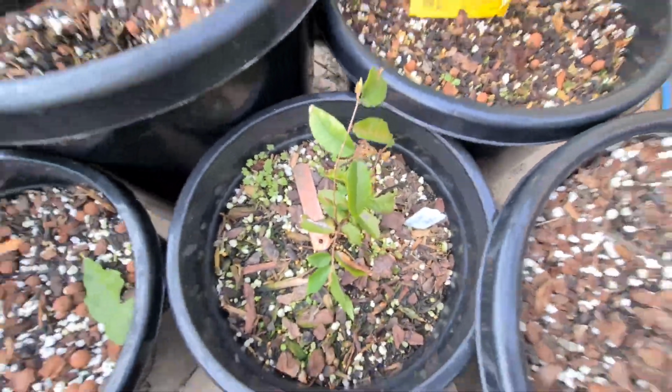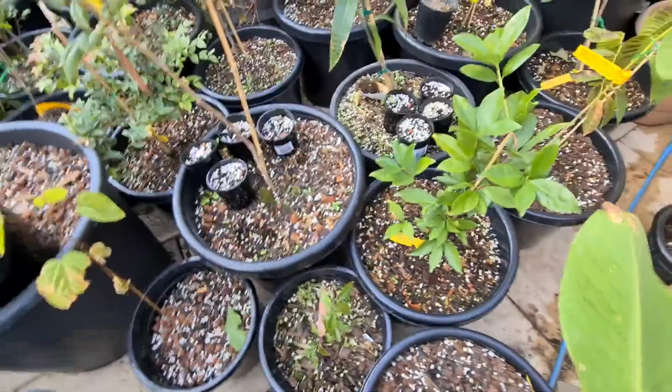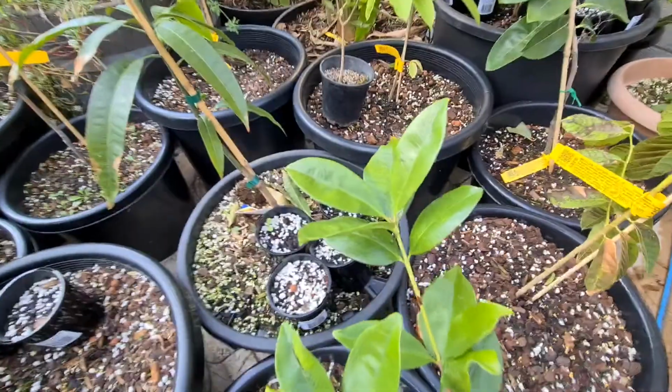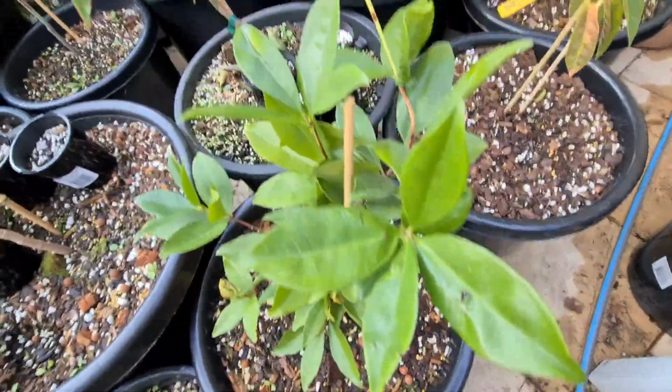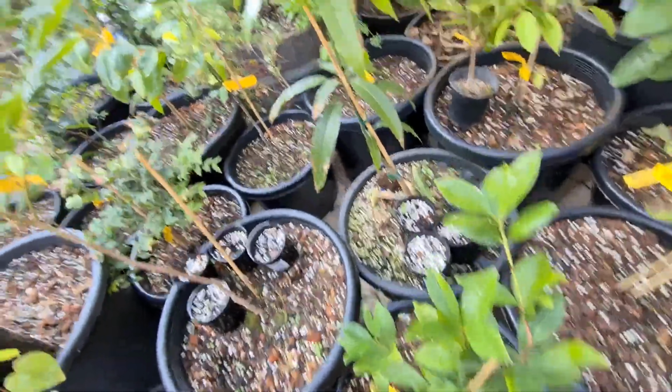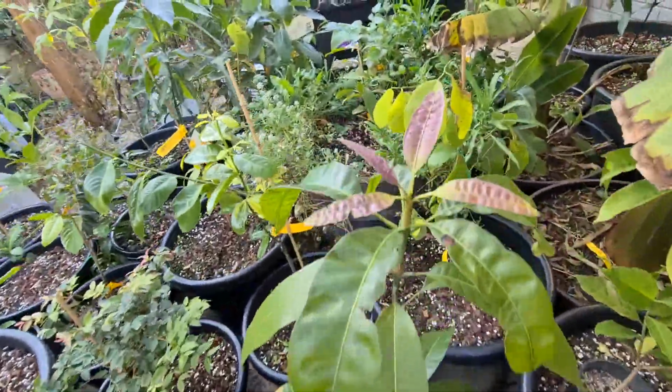This is another subtropical, which I think I showed you already. This is the grumichama. Looking fine. This is my other mango.